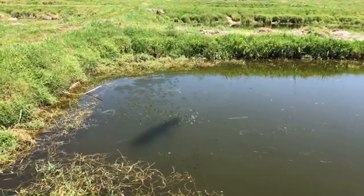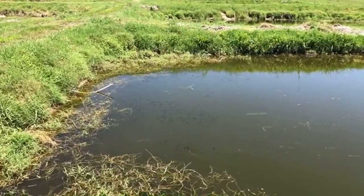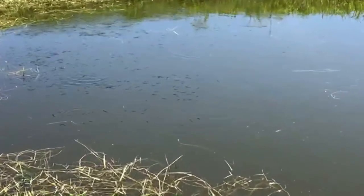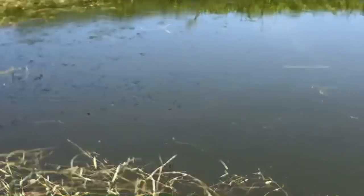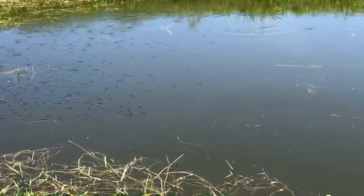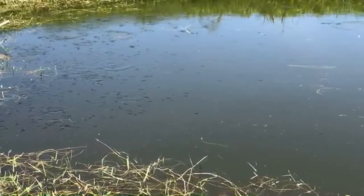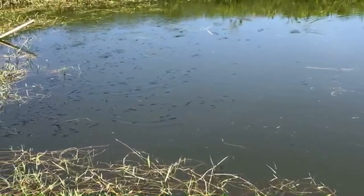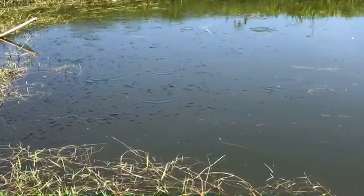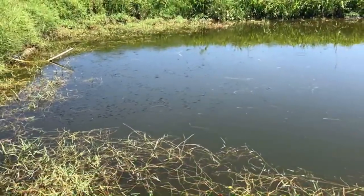All right, so if we're going to set up a livebearer pond, we're going to choose the best parents, the best looking ones, to start the breeding pond. We will take a new pond that's empty of any other fish, and we will put 100, sometimes more, 200 adults in the pond, and they quickly start reproducing.